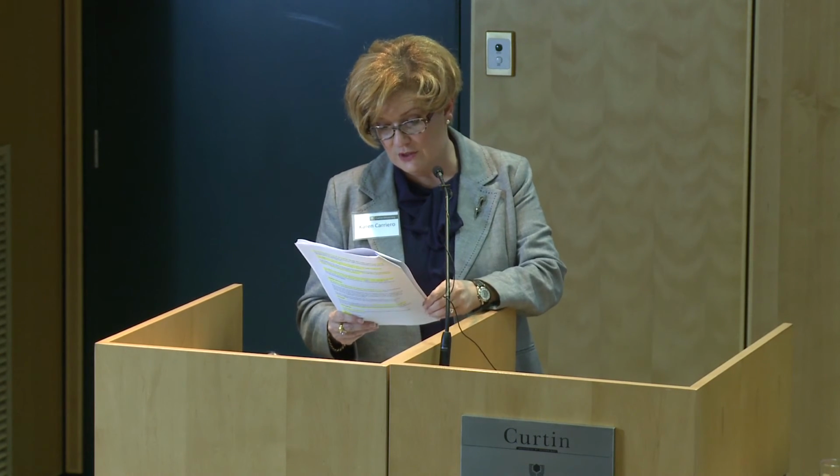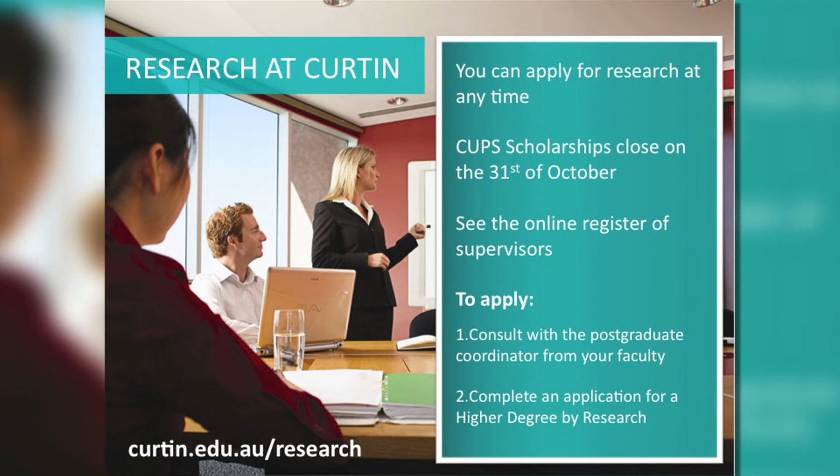If you're considering research, you can apply at any time for research study. The Curtin University Postgraduate Scholarships close on the 31st of October, so you'll need to get your application in quickly. Again, you'll find more information on the research website. To apply, consult and discuss options with the postgraduate coordinator from your faculty and see staff at the faculty booth for more information.